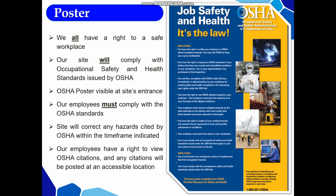Okay, guys, OSHA says that we all have a right to a safe workplace, and that our site will comply with all OSHA standards. The OSHA poster is visible at the site's entrance, and our employees are responsible to comply with the OSHA standards as well as the company. Our site will correct any hazards cited by OSHA and will do it within the time indicated. Our employees have a right to view all OSHA citations, and any citations will be posted by the OSHA poster in the front hallway.